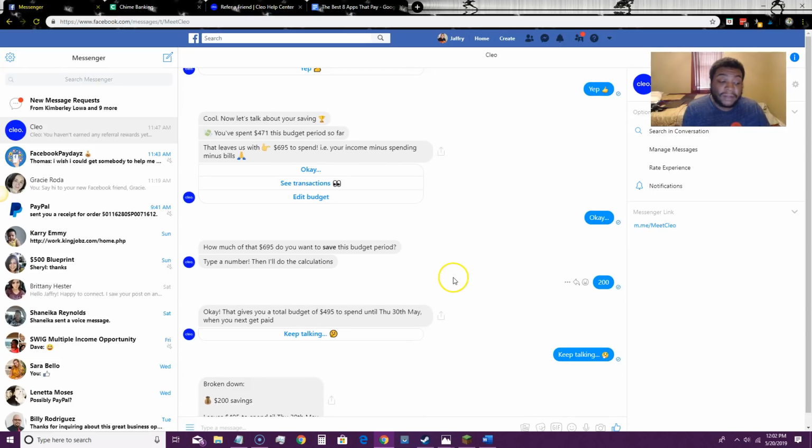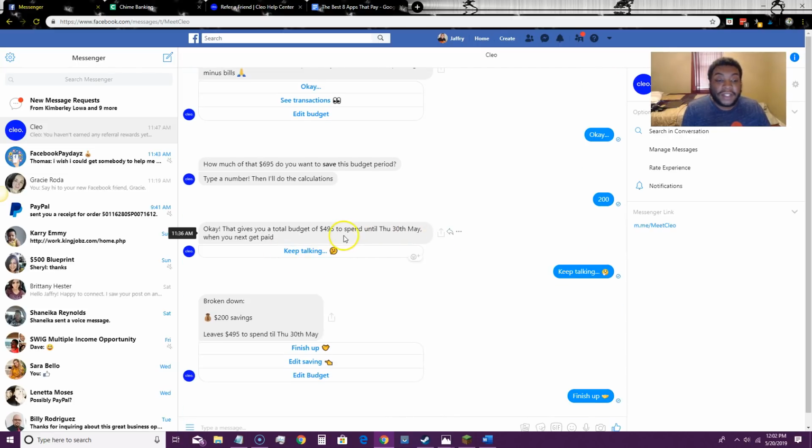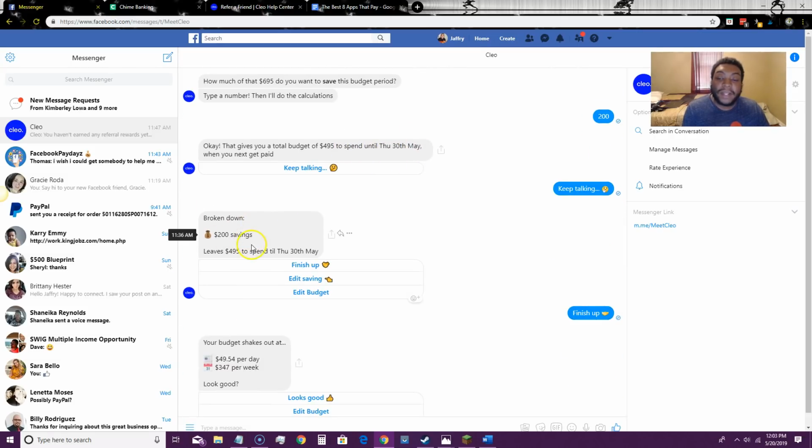I have other bank accounts where I manage my money. So they just break down how much I'm spending and how much I can save. They put me on a budget to spend $495 until the 30th of May. So, $200 in savings. I'm actually going to put $200 in savings, and this is helping me find out where to spend my money.